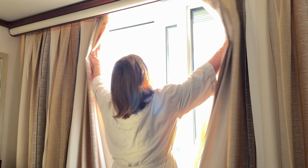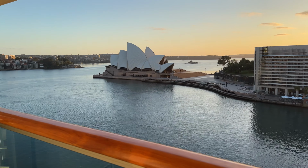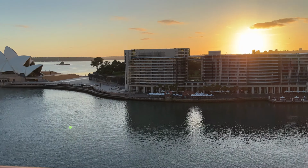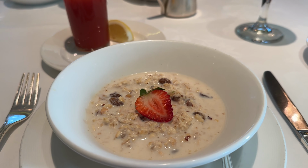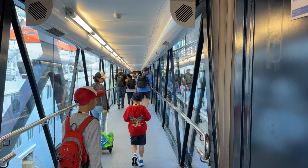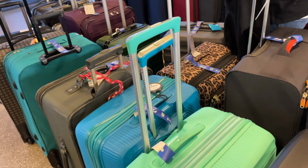Last few hours on board Royal Princess, and we woke up to a $1 million view of Sydney Harbour at sunrise. Then one final breakfast in the Allegro dining room, and it was time to leave. Funny how the gangway is both the most exciting and the saddest part of a cruise.